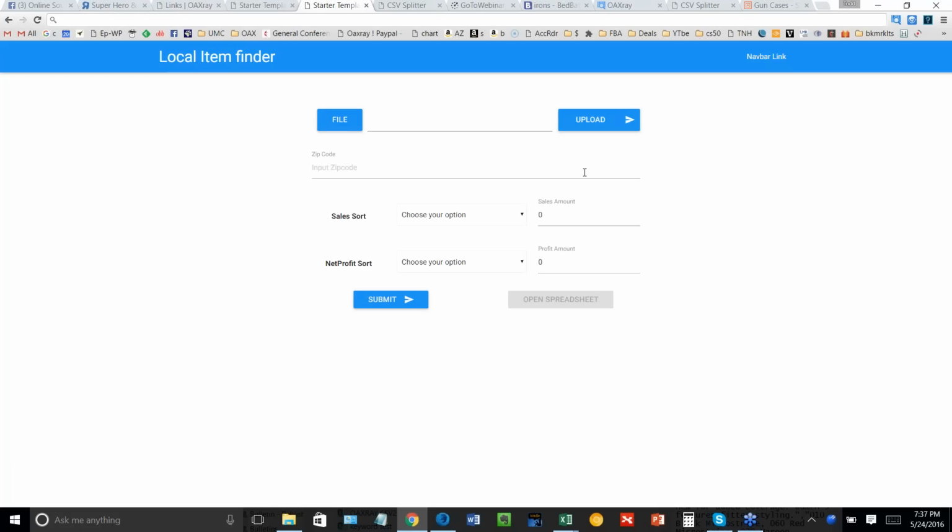Can you see my screen? I can, yeah. Okay, so what you're going to be able to do is put in your zip code, which for me is 35761. You all know where Todd lives now. And I'm going to put in a sales rank, we want it to be less than, say, 100,000, and a net profit greater than, say, I want to be able to find some items for sure, so I'll put a low amount of $3 in. Hit submit, and then we'll wait just a bit here.